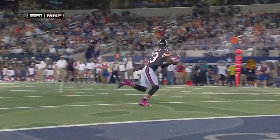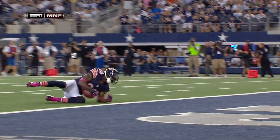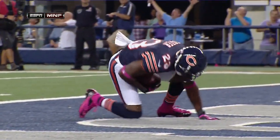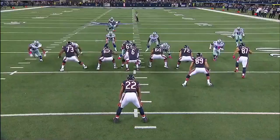Devin Hester can help you a lot of different ways. I knew it was just a matter of time. Let's see if he got that ball in his belly. It's against his body and not moving, so even though it makes contact with the ground. Gunslinger? Well, he is a gunslinger.